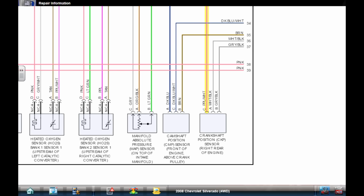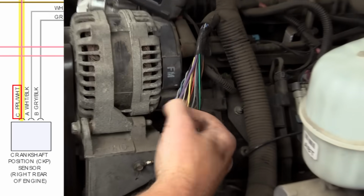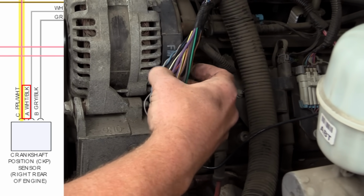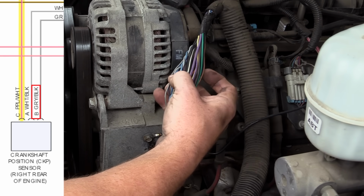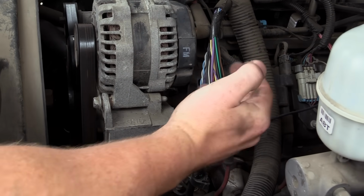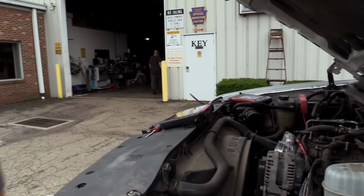The other thing, as I'm viewing this crank sensor, I should have in this same harness right here these same colors. So I have a purple white. Do I have a white and black in here? There's a white with a black. And do I have a gray black? There's gray black. So all the wires for my crank sensor are absolutely in this harness right here. So this should be a ref.